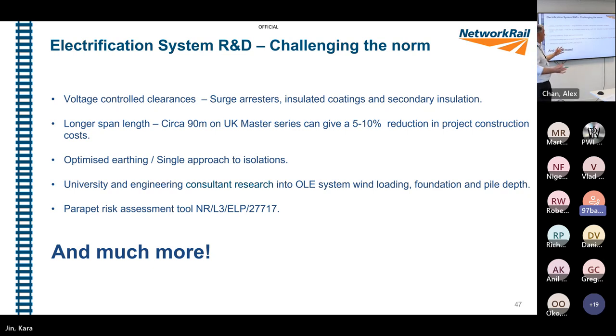And for a long time we followed the standard. But because of cost pressure, and some clever people doing some work, there's lots of good stuff which has been done. Voltage BCC, voltage control clearances. So Cardiff Intersection Bridge was put in with a reduced electrical clearance, as you may know, with some insulating paint and surge arresters, and a lot of work was done by many consultancies, universities, Network Rail Technical Authority, and the Wales and Western Region, to determine what clearances you can get away with, and that was all signed off with lots of testing.